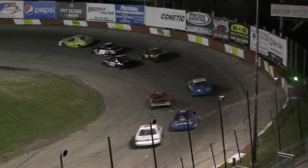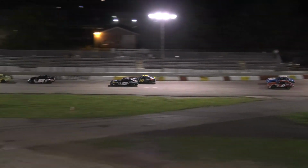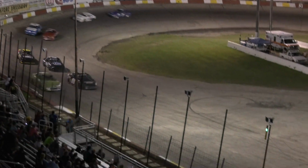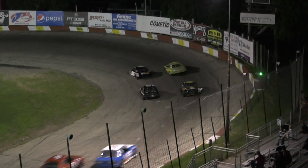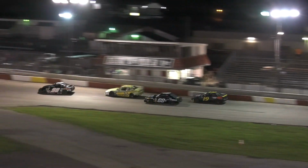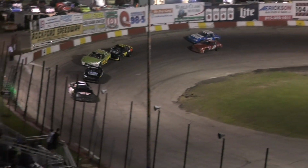Pearson and Erickson are in a battle for third, and here comes Erickson in that 68. Evank in the 98 on a close second to that 33 of Tim Finstad. That Pinto and Shannon Stoltz are in the back there battling for the 5th spot. And it's going to be Kelly Evank in that 98 car taking over. Finstad now in second, and here comes Erickson Jr. on that low side, and he's working it hard.